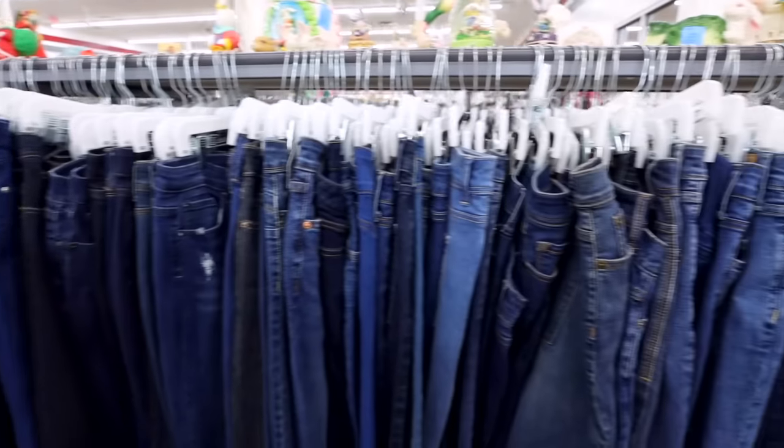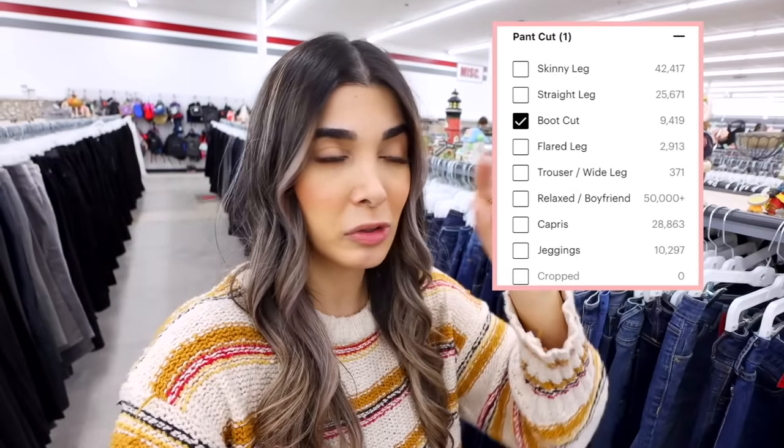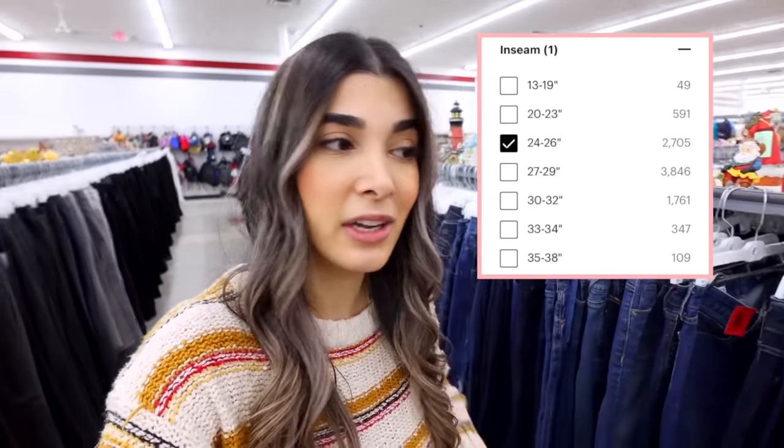Guys, I'm not even kidding. I just spent a good 20 minutes going through every single one of these jeans in the denim section, looking for my perfect pair of bootcut denim. Even in the last trip, I wasn't able to find any. But it's okay, because I'm confident that I'm gonna be able to find it on ThredUp. Because ThredUp has these amazing search filters that you could literally type in like high rise, boot cut. You could even put the inseam and the length that you want, as well as the shade. So for sure, I'm gonna find myself some good ones there. Because going through all of these, making sure that the fit is right, the size is right, the material is right, it's almost impossible.